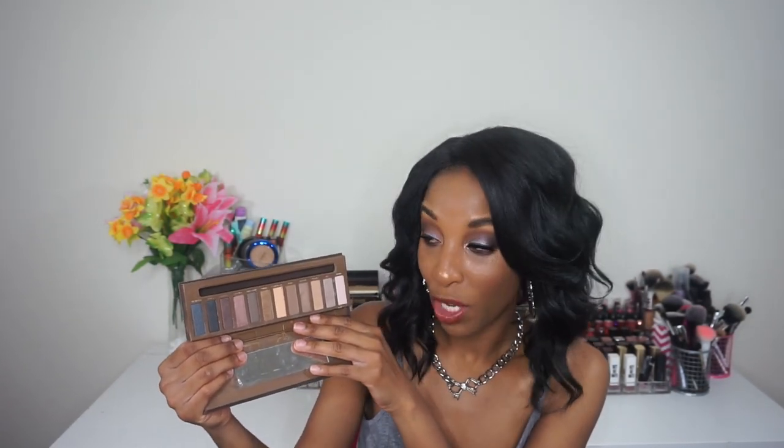The only color in here that pretty much speaks to me is Smog, which is this one right here, but everything else in here does not speak to me at all. And I honestly probably have used this palette like once or twice, and that's pretty much it, because I felt like this is not my kind of palette. These colors down here in the end, they're so basic, and it doesn't excite me in terms of actually creating an eyeshadow look.